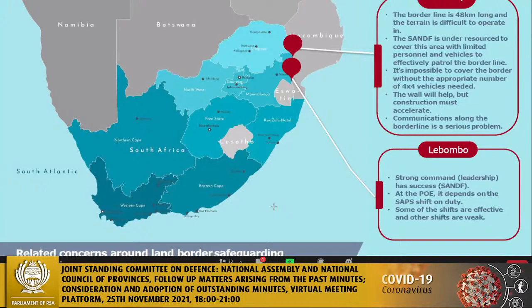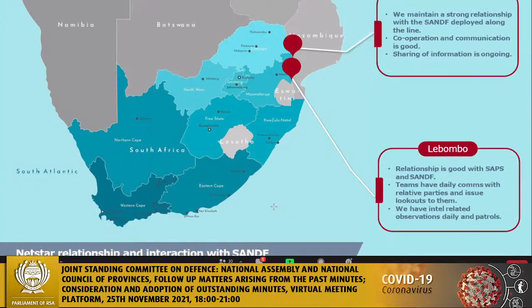Our experiences down in the Lubombo area, we have a strong relationship with the authorities down there at the port of entry. And I do understand, obviously, that the role of the SANDF within the port of entry is somewhat restricted. But we do certainly have some issues that are shift dependent. Some shifts are strong, some shifts are less so. So again, there's always going to be a human element that's involved. The Kozi Bay area, strong relationship with SANDF. Cooperation is very good, and we're sharing information on a daily basis. Down at Lubombo, again, relationships with SANDF are good. We are working together, and we have a good working relationship in that region as well.